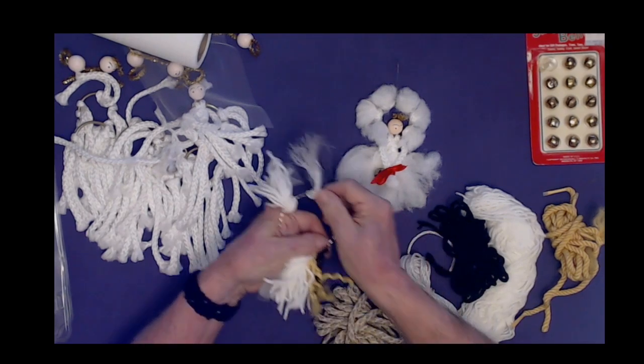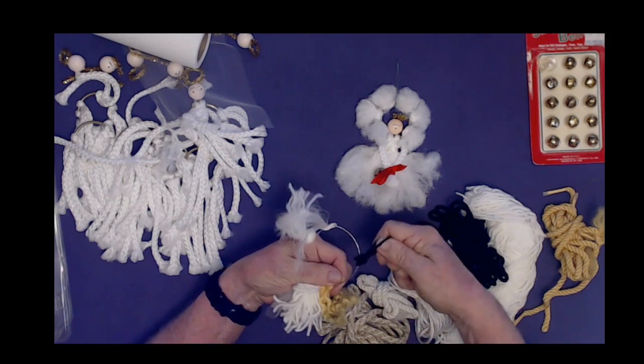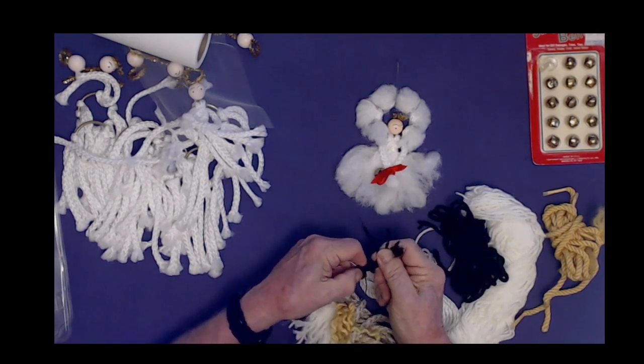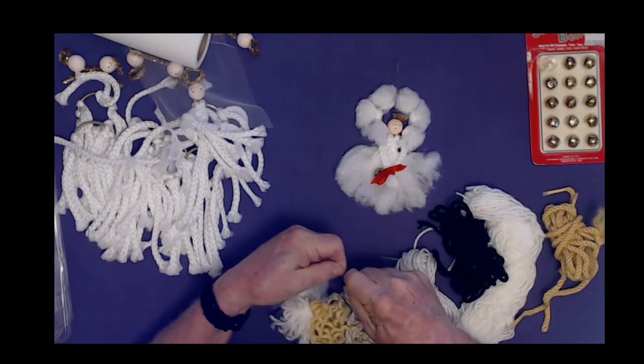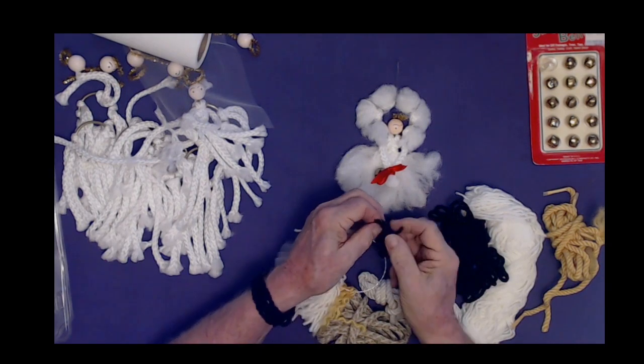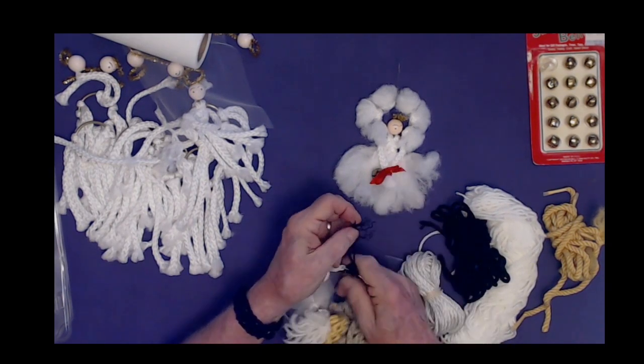It is kind of fun. It's kind of weird to look at. And here's the regular commercial braiding, I guess it's called braiding, from Joann's. And that could work a little, but it's not going to give you this effect.